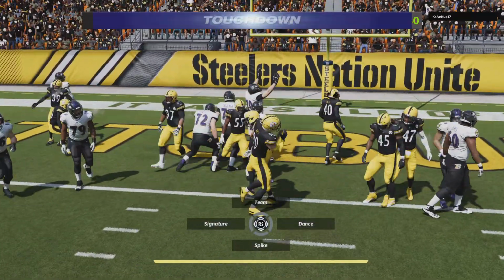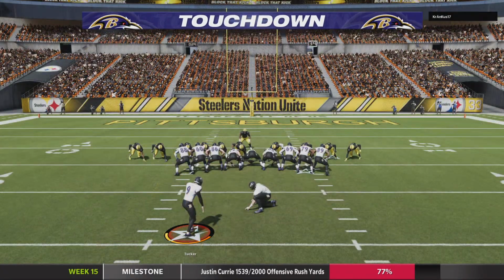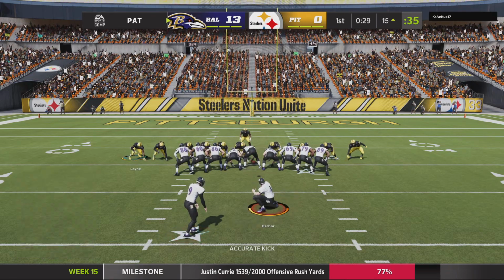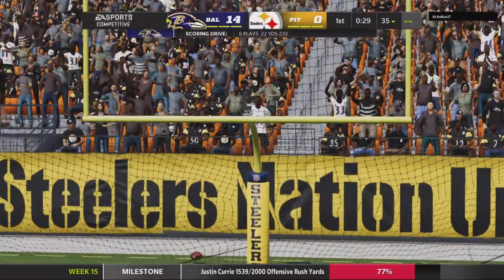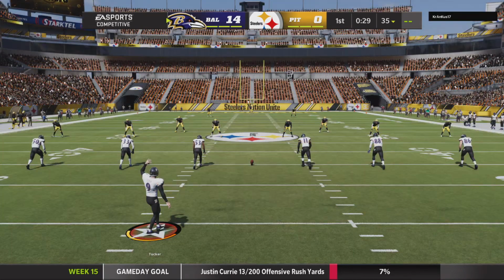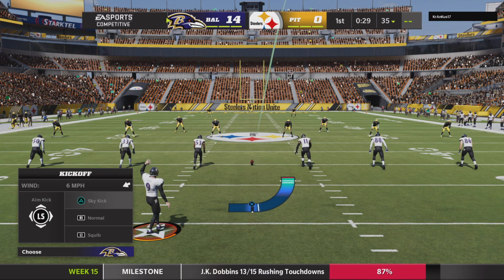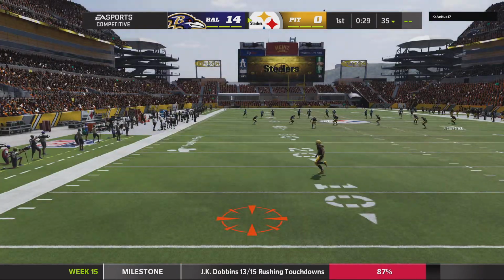Try to run with Dobbins. And he is into the end zone for a Baltimore touchdown. J.K. Dobbins with his second touchdown in this opening quarter. And the Ravens lead this now 13-0 here in the opening quarter of the ball game. Tucker with the extra point, and it's now 14-0. Tucker now to kick it away following the touchdown.